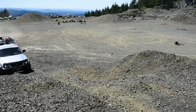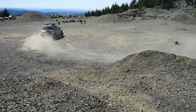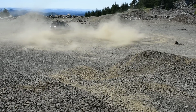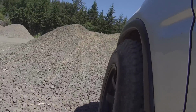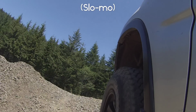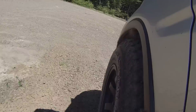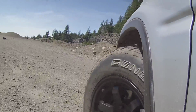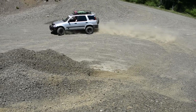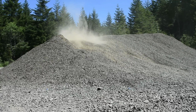I was having an absolute blast working this line up this little gravel hill here. Full send all the way. Man, get a load of that hang time. I'm always pretty impressed when I can find spots like this that the CRV can tackle with ease. And of course, I can't do it just once, I have to do it multiple times to get the full enjoyment out of it.